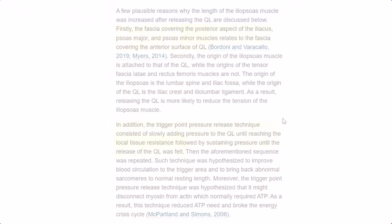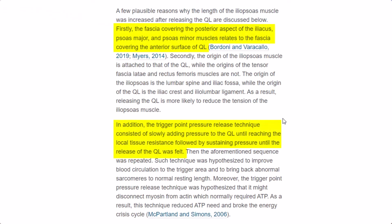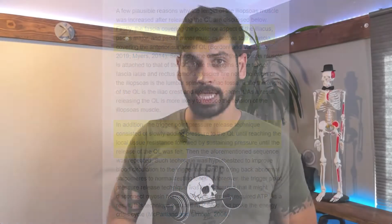Now, why am I saying self-massage first? As a sports massage therapist, I'm obviously biased, right? But it's because in the study, they released that QL with not only what they believe to be trigger points, but also a fascia release for the deep front line. And both of those are best done with massage techniques.